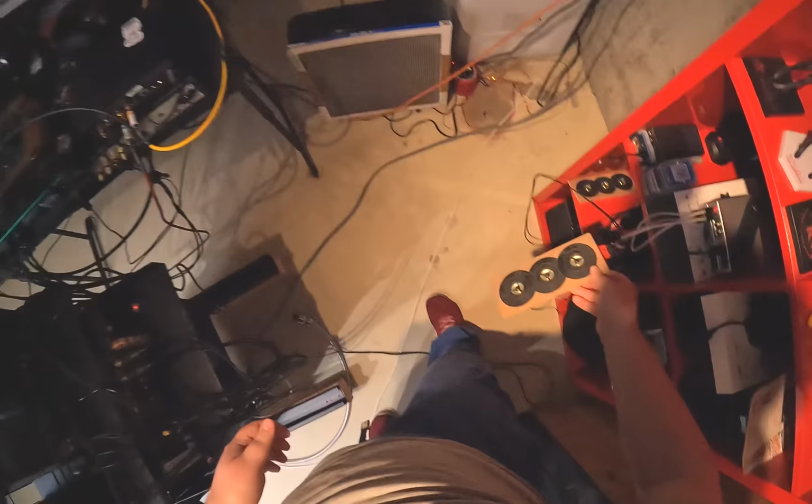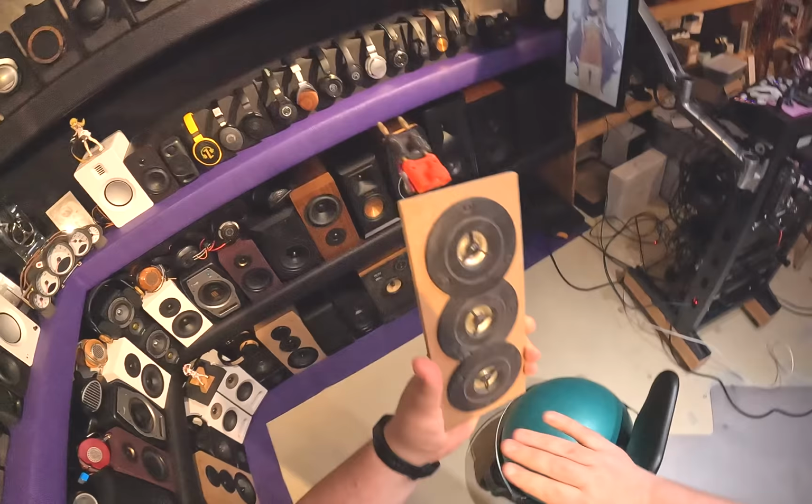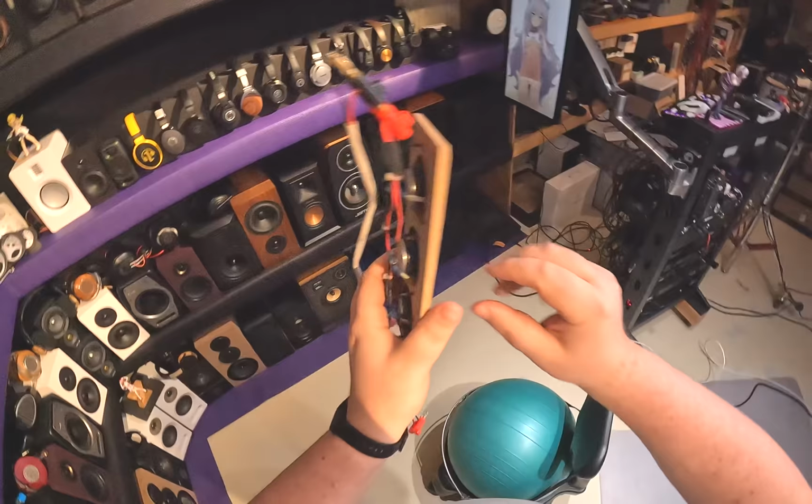This is me becoming an audiophile. I went through the crazy stage first. That's why I can deal with this. Here are the tweeters for... oh my God, they're so dusty. So these are the actual tweeters clustered as close as I can get them together and wired together.